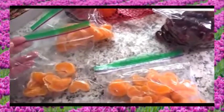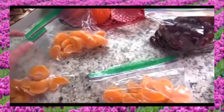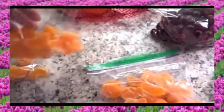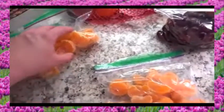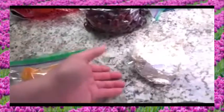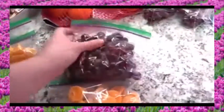These will be easy to pass back to them in their car seats. My kids are 3 and 6. My son kind of likes them. My daughter really likes them. So she has 2, he has 1. And then this big bag is for my husband and I both. Excuse the goat cheese, y'all. And then same thing with the grapes.